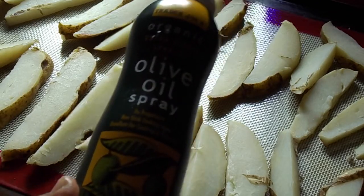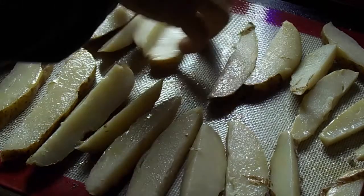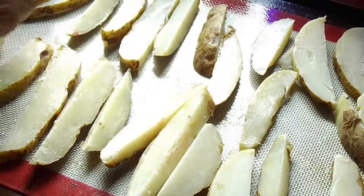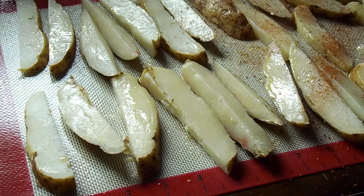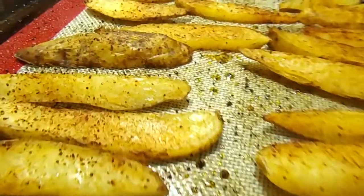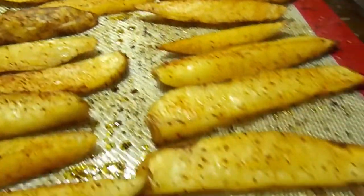And I laid them out on my silicone mat and sprayed them with a little bit of olive oil spray. And it helps it get a little more crispy and also helps the spices stick to the potato wedges. I use any number of combinations of spices for these, but this time I used the chili lime seasoning blend, again from Trader Joe's. Love that place. And this is such a good seasoning, and I just sprinkle it all over the potatoes and then put them in the oven at about 400 degrees for about 20 to 30 minutes, depending on how crispy you like them. And there they are, looking so golden and delicious, and I wish I could eat a batch of these right now.